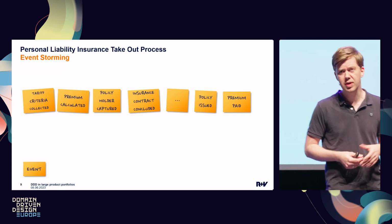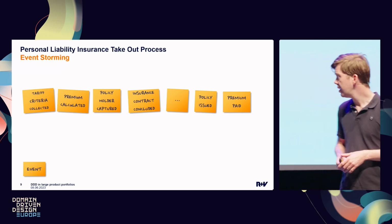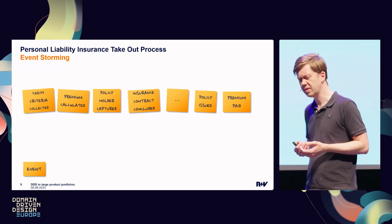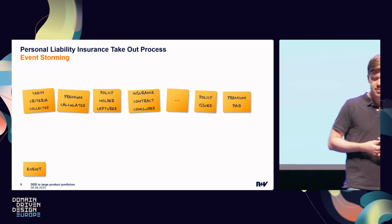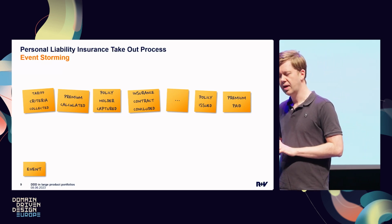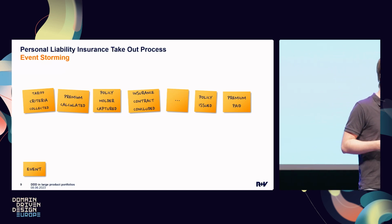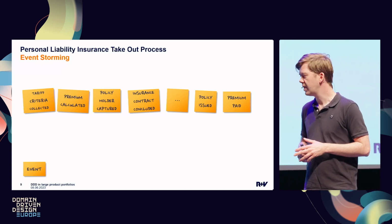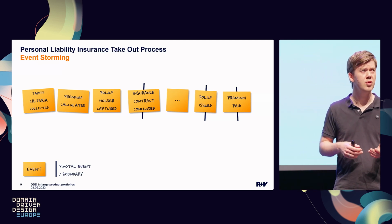Then we calculate the premium. That's the price you have to pay for the insurance. We capture some information about the policyholder. That's the guy who buys the insurance, because of some compliance and regulations. So his name, his date of birth, his nationality. And then finally, we issue a policy document. That's the document that describes everything that's covered by your insurance. And finally, we can collect the money from the customer, and the premium is paid.